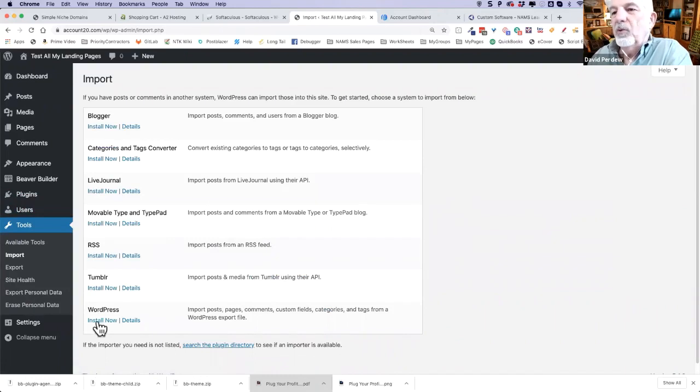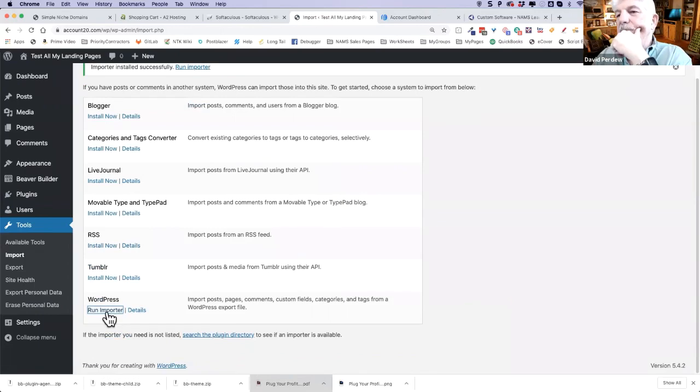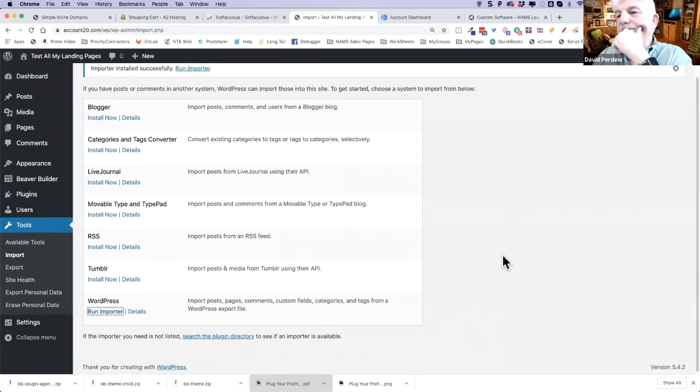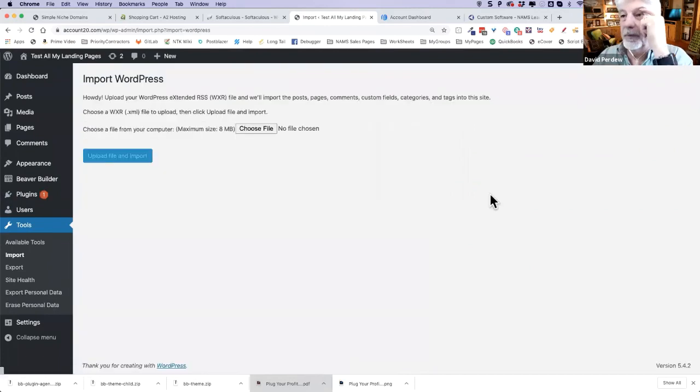Now you'll see here WordPress. Install now. We want to import posts, pages, custom fields, tags, the WordPress export file. Okay, so we're going to import. Okay. Run importer, which we did successfully. Now we're going to run importer. Okay, so choose a file.